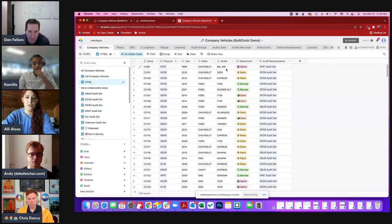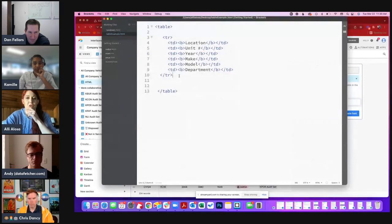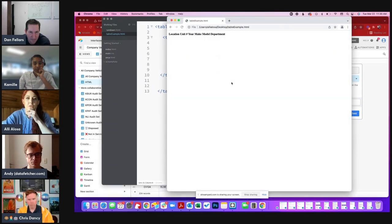So let's say I want to have an HTML table of these records, and I want to have them all roll up to my audit representative. I've got audit reps that are in charge of these vehicles, and I want to be able to send each one of them a list in an email of what vehicles they are responsible for. If you're not familiar with HTML, really quickly, this is just one row in a table. There's tons of resources out there, but we're just going to be talking about putting together an actual table right now, and I'm going to show a live preview of what that looks like.